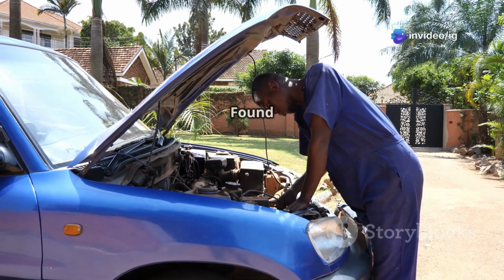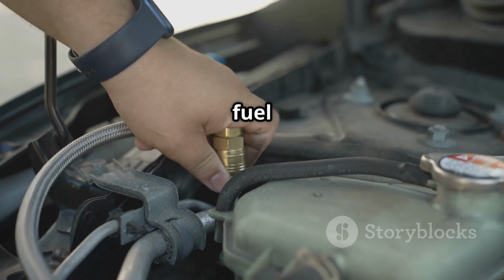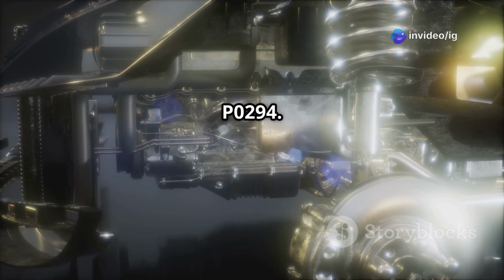Engine control unit, found in the engine bay or under the dashboard, controlling injector voltage. Fuel pressure regulator, positioned on the fuel rail or inside the fuel tank, ensuring correct fuel pressure. A problem in any of these components can trigger P0294.